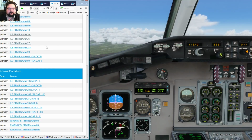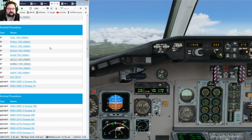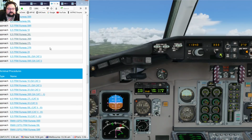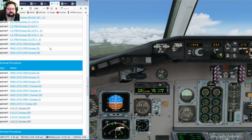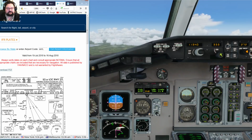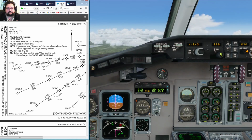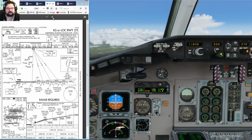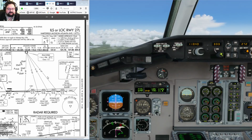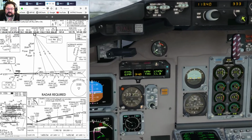Fairwings 4522, fly heading 320. 320 heading, Fairwings 4522. Two 7 left and 28. I'm going to imagine it'll be 27 left for the approach. Minimums is 199.